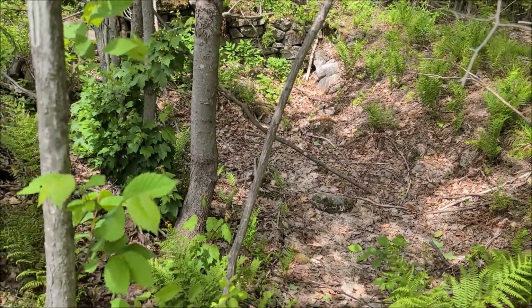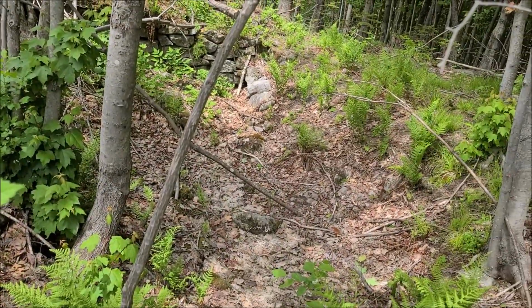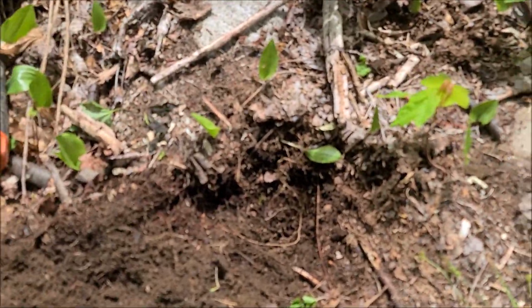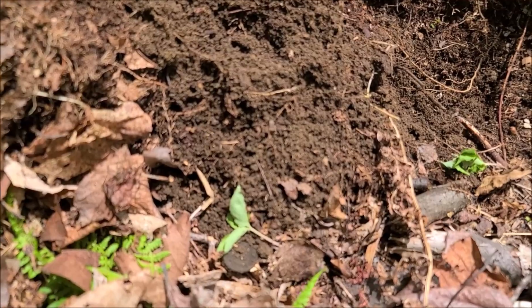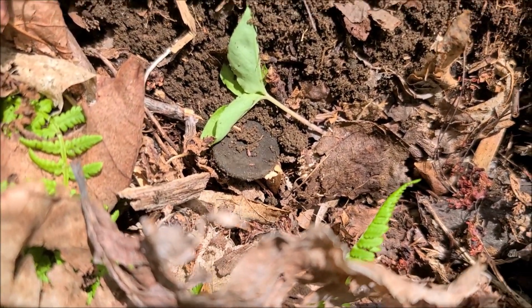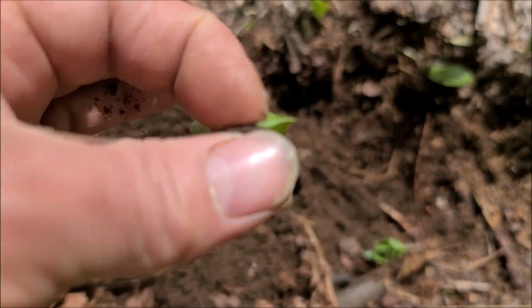Alright, so there's the cellar hole right there. I'm literally right outside the cellar hole. And here's my plug, or here's my hole. And right down here, I think that's another Indian head size coin. Or no, it's a button. I haven't looked at it yet. I feel the shank on the back.